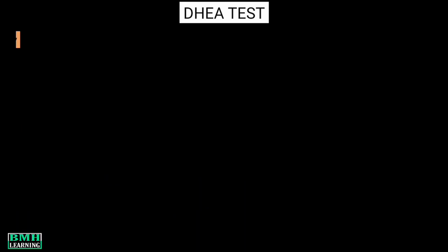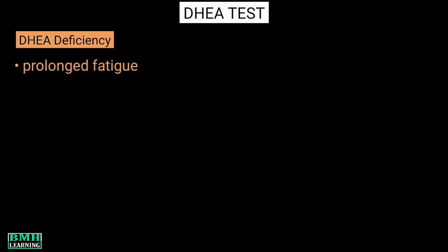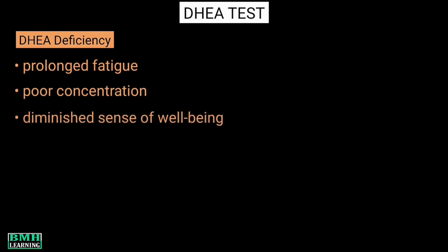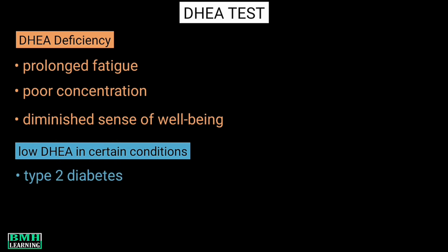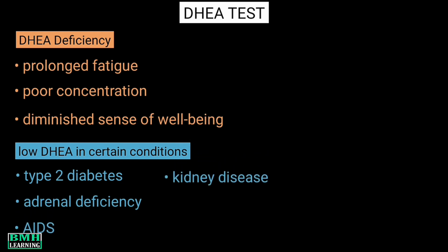What would happen if there is DHEA deficiency? The symptoms would include prolonged fatigue, poor concentration, diminished sense of well-being. You would also observe the DHEA levels going down in people who suffer with certain conditions like type 2 diabetes, adrenal deficiency, AIDS, kidney disease, anorexia nervosa.